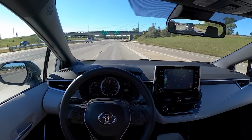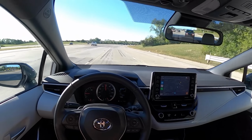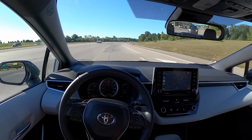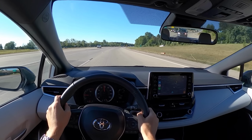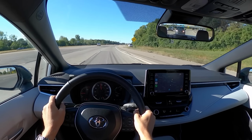And of course, this comes with all the safety stuff: steering assist, lane keep, radar guided cruise control, all the goods in any modern Toyota with Toyota Safety Sense.